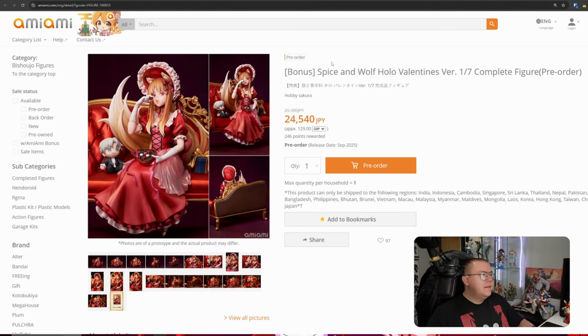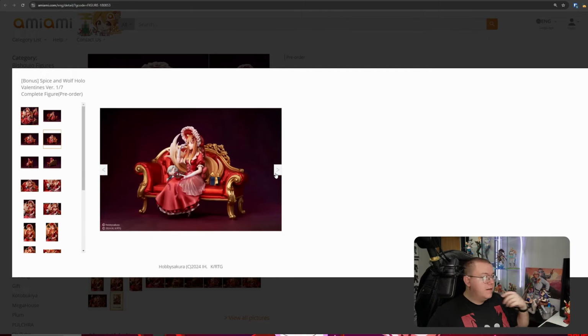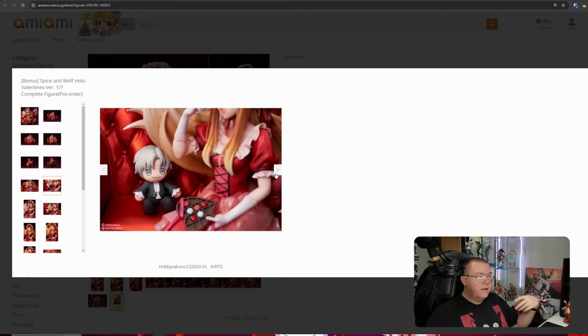Spice and Wolf Holo Valentine's version, on the 7th by Hobby Sakura, 24,540 yen, September 2025. This one's a very nice, very elegant looking figure of Holo from Spice and Wolf. Obviously, considering a lot of the other ones are her in the grassland or in her normal dress outfit, or they're quite spicy versions of her, where she's showing a lot of skin. So this one's obviously a much more elegant version.